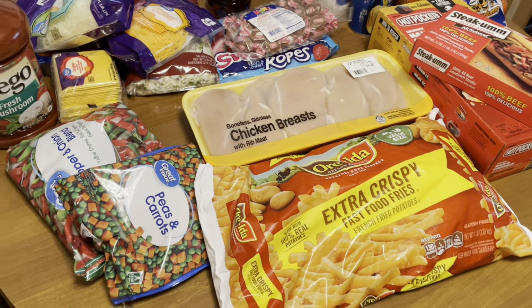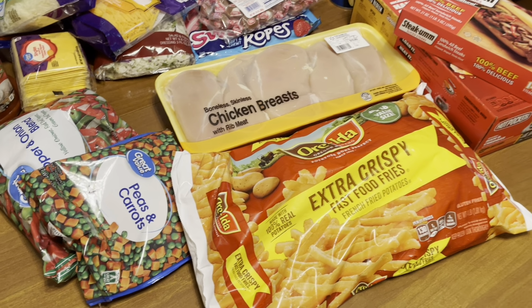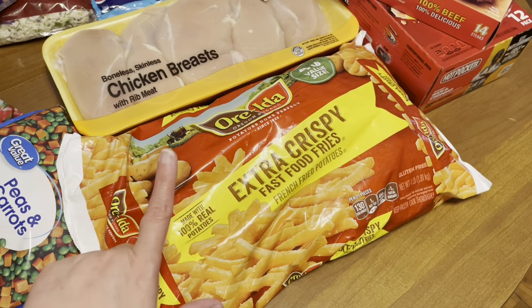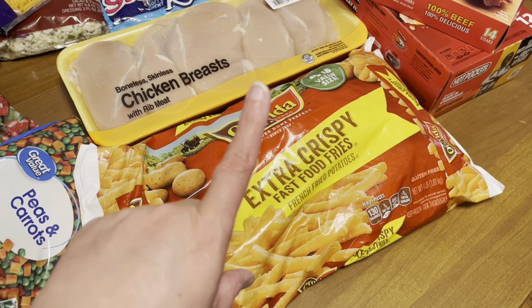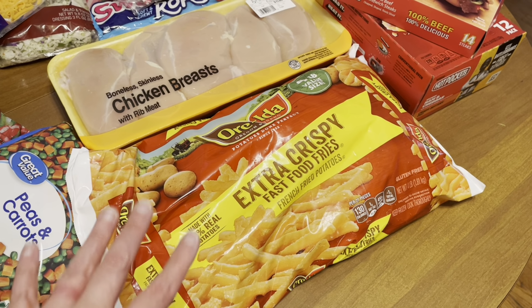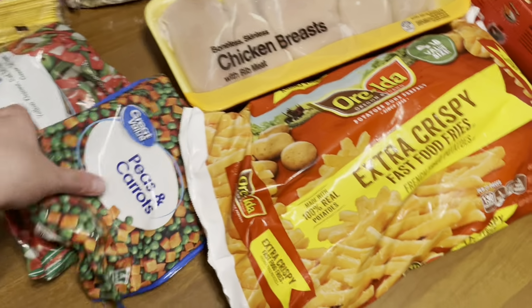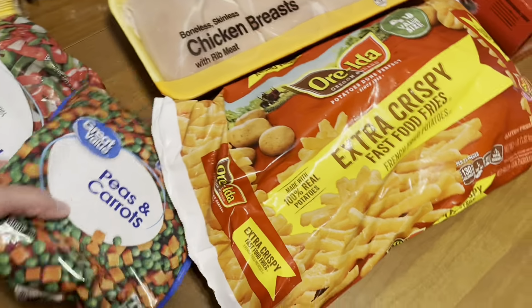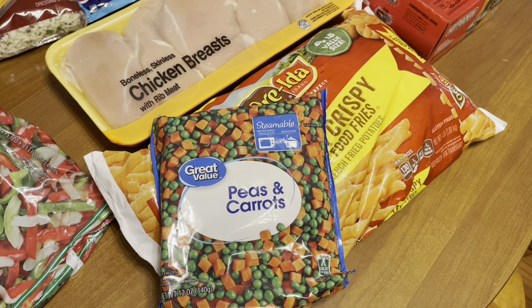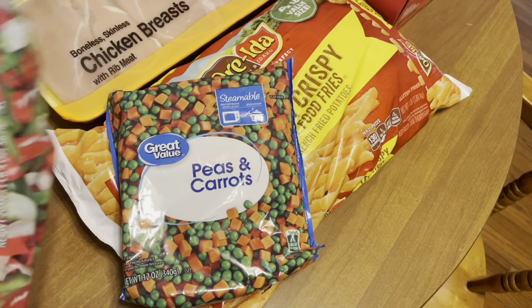For this, I'll show you guys my meal plan on my board, and it may have switched up a little bit. I haven't looked at it for a minute, but anyhow, these are my favorite Ore-Ida extra crispy french fries. I put these in the oven and they really do crisp up like you have fried them. I also bought a thing of peas and carrots because I'm going to make chicken and biscuit, but it'll be all in a casserole. Really like that.